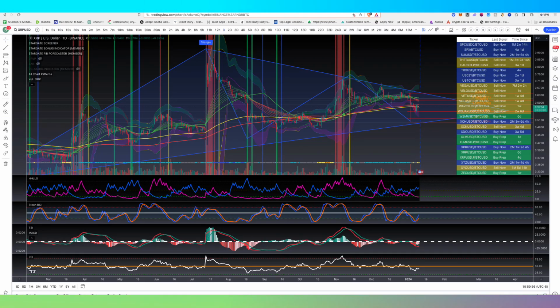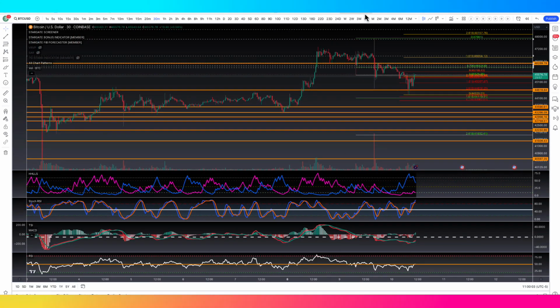What's up, guys? It is Wednesday, January 10th, 10:59 a.m., and it is Bitcoin ETF day. So Bitcoin is currently at $45,600. We have other altcoins doing fairly well today.